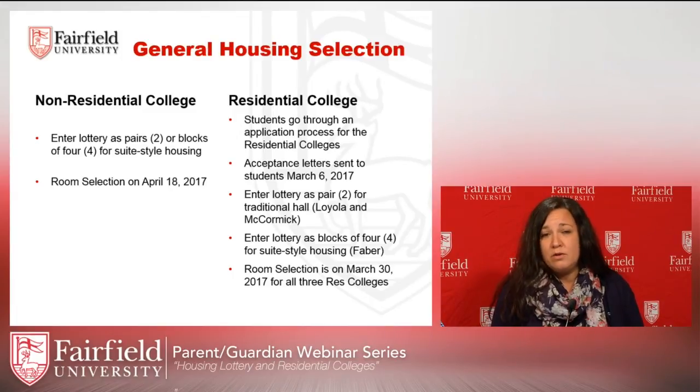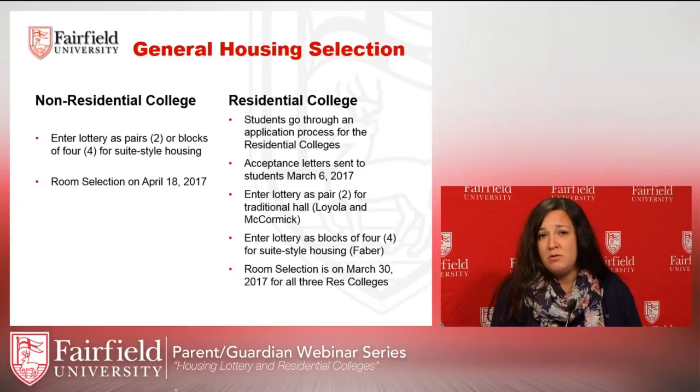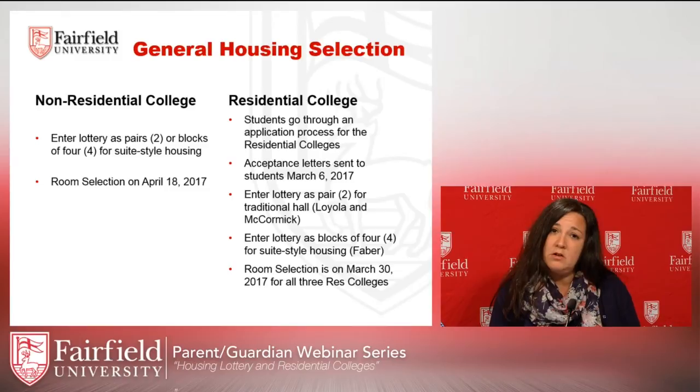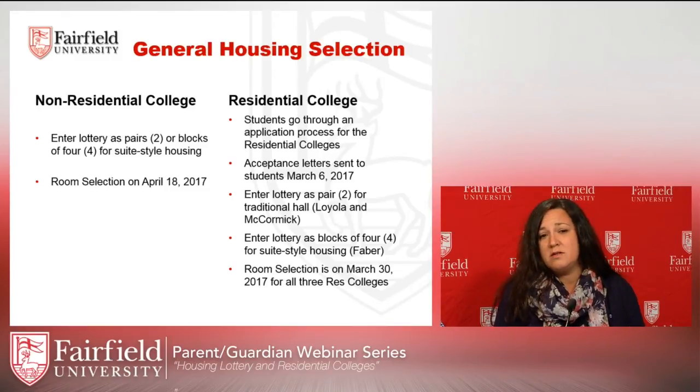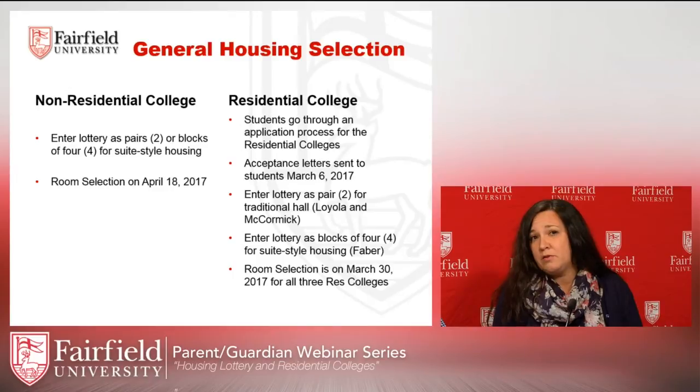The lottery for the residential colleges is a little different for each one. For the Ignatian College, which is in Loyola Hall, and Service for Justice, which is in McCormick Hall, those students are going to enter as pairs of two people because those are the traditional housing. For Faber Hall, which is the Creative Life Residential College, students in that particular residential college will enter in as four because that is the suite style housing and has four per room. Our selection for the residential colleges will happen on March 30th, and that will happen for all three residential colleges.